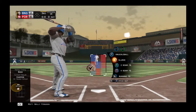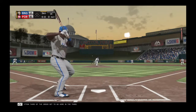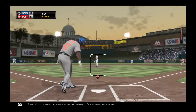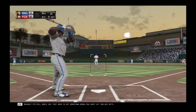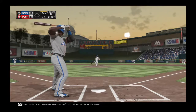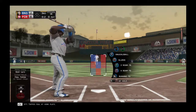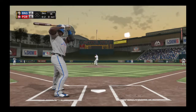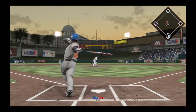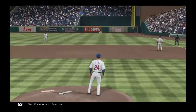Wally Ferguson leads it off here. Bottom third of the order set to go here in the third. Well, he's faced the minimum so far, and obviously it's still early, but they need to get something going because you can't let this guy settle in out there. Tap fouled at home plate. Skied into straightaway right. Moving under it, Newhouser, 1 down.